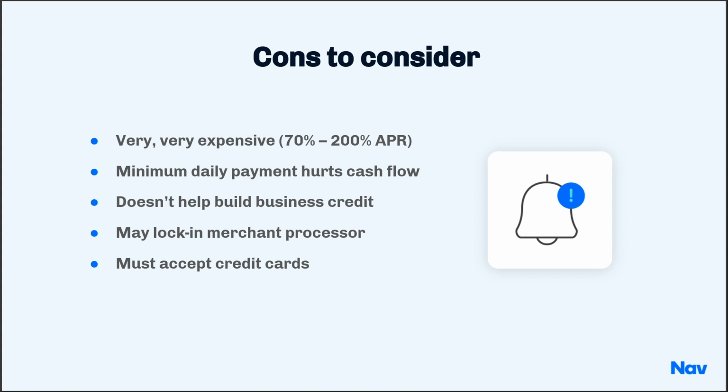Another thing to consider is some merchant cash advance providers are going to lock you into a particular merchant processor that they work with. That's not the case for all of them, but it's a possibility. So you need to be asking those questions and making sure that you like the processor that they want to use, or maybe you need to look at other options.